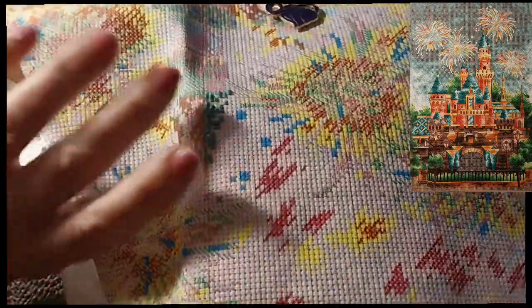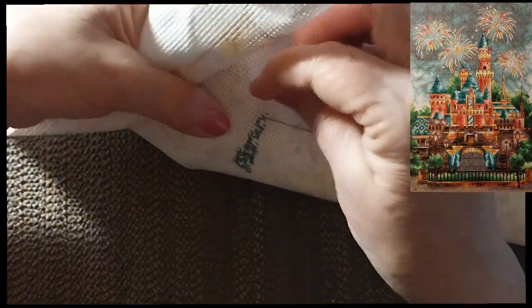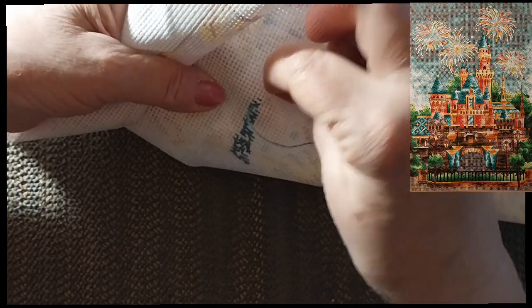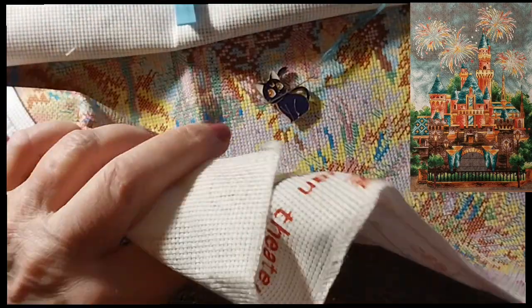We're going to have to get rid of that thread as promised. But I think this will be a nice colorful one to stitch on and work with. It's not too terribly big. I'm looking for my scissors. Too terribly big that I know of.